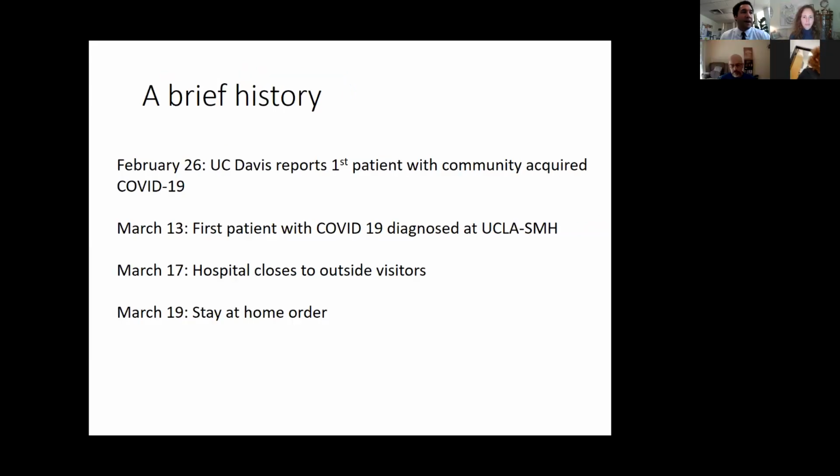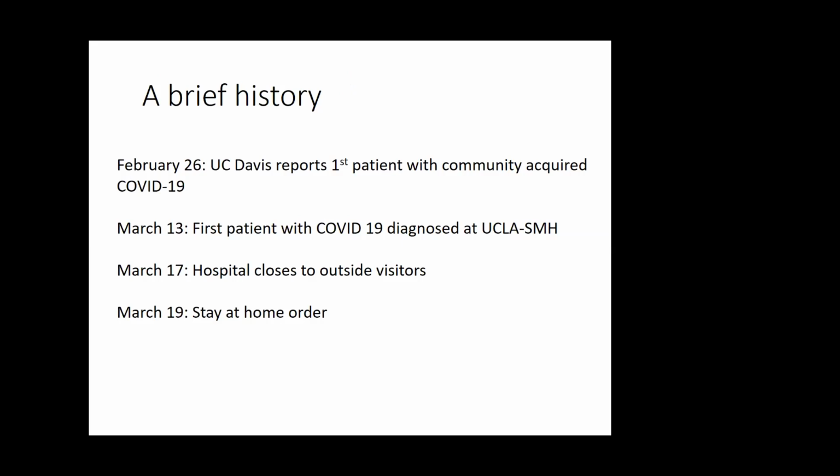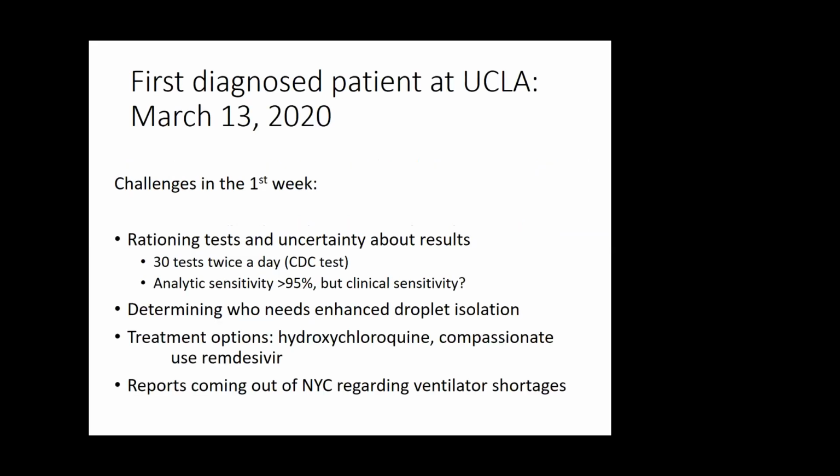As of March 13th, so a couple of weeks later, we diagnosed our first patient at UCLA, which is at UCLA Santa Monica Hospital. 4 days later, the hospital became closed entirely to all outside visitors. And 2 days after that, we had our stay-at-home order in California.